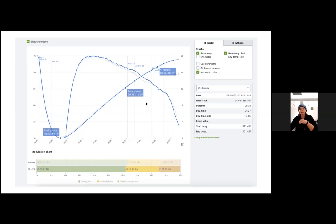And then maybe at the end, I'll put a comment about like, hit first crack at this time and push to 406. If I'm just trying to get them to do what I would do to the machine or to that coffee, putting in those comments is really helpful, because then literally anybody who roasts that coffee next will see it.